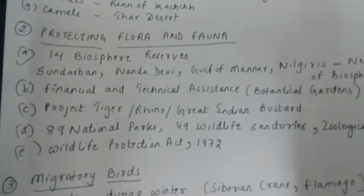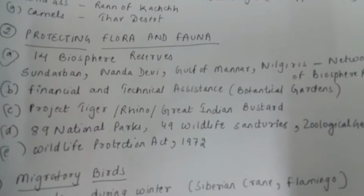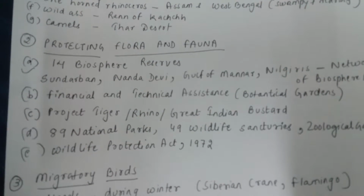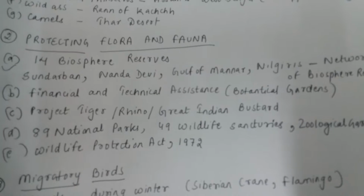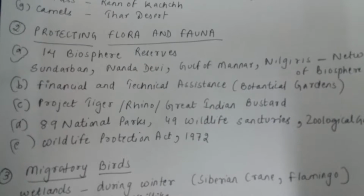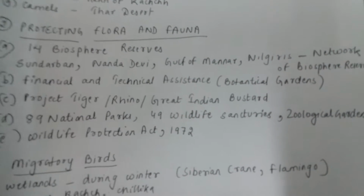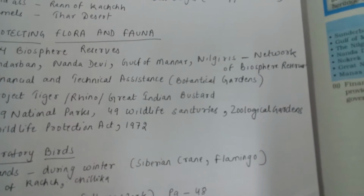The third type of protection is through several projects like Project Tiger, Project Rhino, Project Great Indian Bustard. If any particular animal is endangered and the condition is extremely vulnerable and there are very few of that animal in the forest or places where it is found, then there are sometimes projects taken with a timeline, say 3 years or 5 years, towards helping the existing ones survive and giving them a protected environment basically. Then again, there are 89 national parks, 49 wildlife sanctuaries, and then zoological gardens.